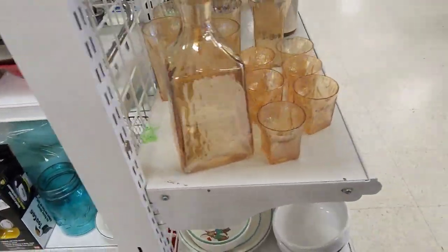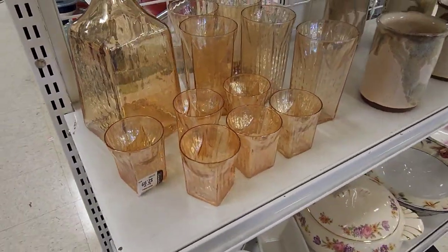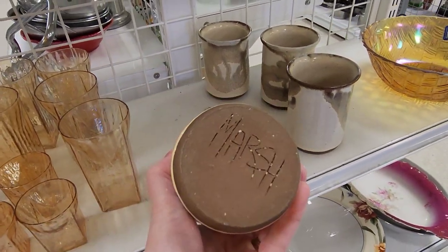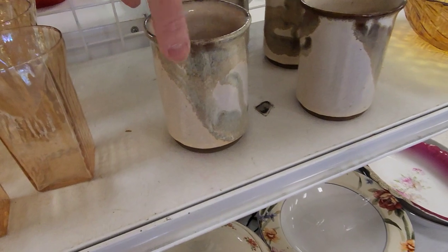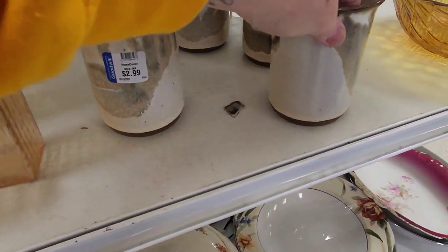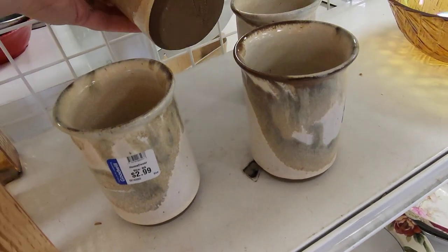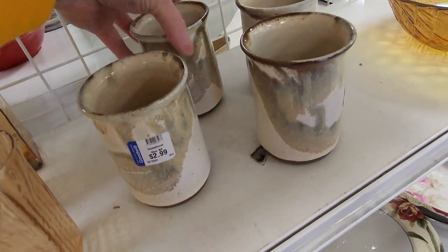And then around the corner, this set of glasses. This was here when I was with Jenny. These were not. These were marked Marsh. They were a nice set of four tumblers, handmade. They were all marked Marsh. I had to make sure, though. Guess what this one said? Yep, Marsh. I did not look at the fourth one.